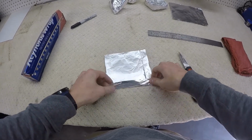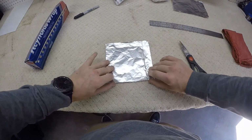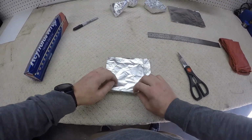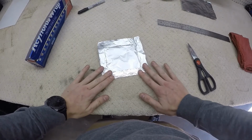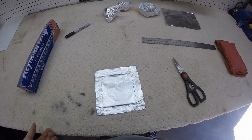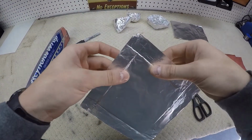I'm going to work my way around, folding and unfolding the 3rd side, and then the last side, folding and unfolding. Great, so now we have our 4 sides of our boat. This next step is really important and kind of hard to see.